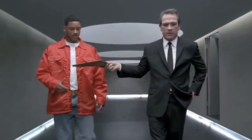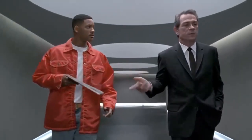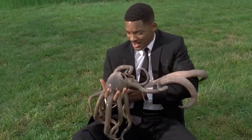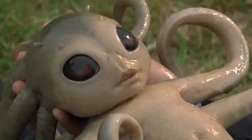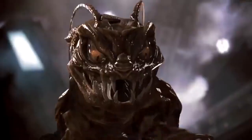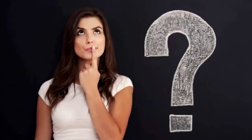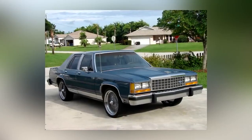Men in Black was one of the biggest science fiction hit movies of the 1990s when it was released in 1997. The film starred Will Smith and Tommy Lee Jones as a pair of secret agents tasked with keeping the world safe from alien invasions, using all the latest technology to do so. What kind of space-aged vehicle would they drive around in then? Well, what else other than the 1986 Ford LTD Crown Victoria?